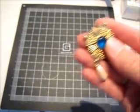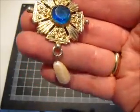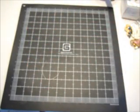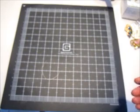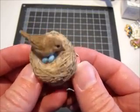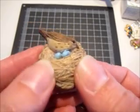Got this really pretty little medallion with the blue bling and the pearl hanging off the bottom. And then this last one is just too cute for anybody that has Once Upon a Springtime or Susan Wingett's new nature collection or Tim Coffey's cottage garden collection. And look at this little resin guy. He is adorable, or she, I guess it's the mother.